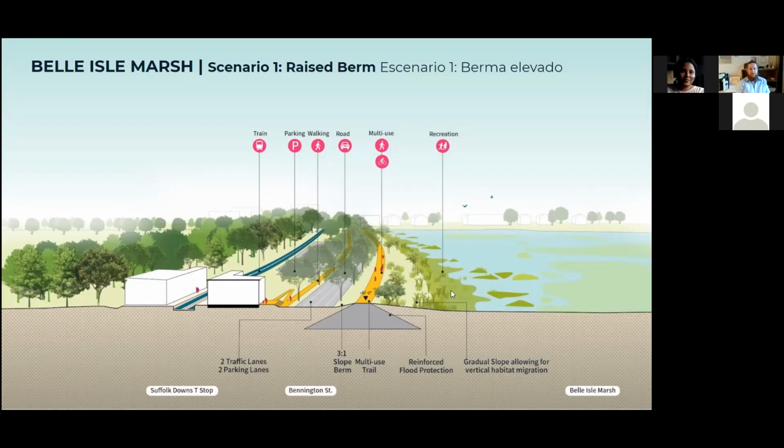And what we would create is a gradual slope that would allow for the vertical migration of the habitat that exists right now in BELLE Marsh. So as sea level rises, as the water increases in these areas, we would allow for that habitat and those species to be able to migrate up to higher elevations that meet closer to this 16 elevation. So we're looking at about a 4-foot difference between what exists there today, which is about 12 feet above sea level, and 16, which is what we are designing to.